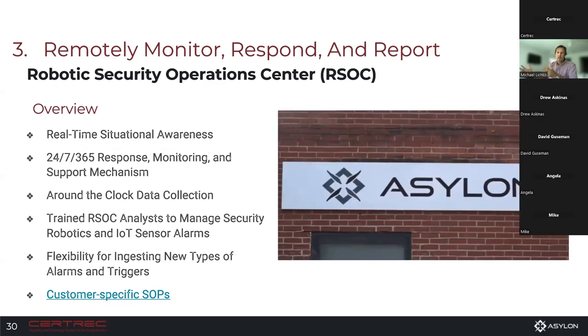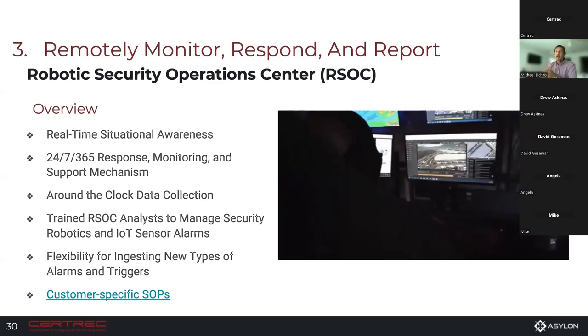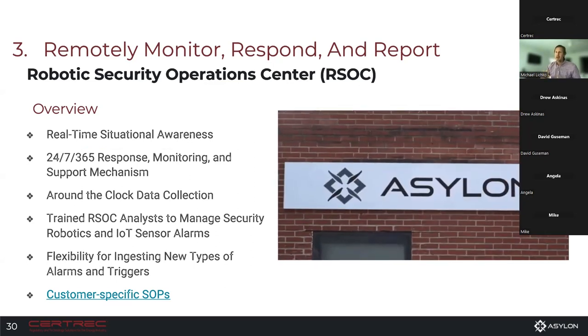The dogs operate in a similar way, but that's really out of just good practice. As you know, we only deployed the dogs for these security applications about 18 months ago.